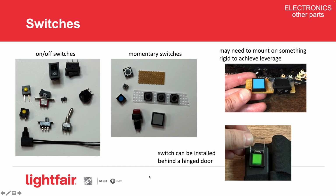So switches, most of the things I make will have two kinds of switches. There will be an on-off switch in between the power source and the controller, and then some momentary switches that I use to change the pattern or the brightness or things like that. And whatever you use for the on-off switch, it's important that the switch can handle the amount of power, the current and the voltage for the whole outfit basically, which can be a couple of amps.